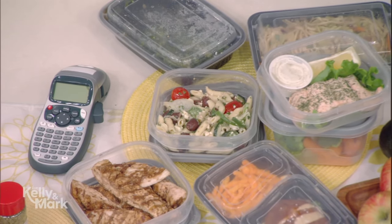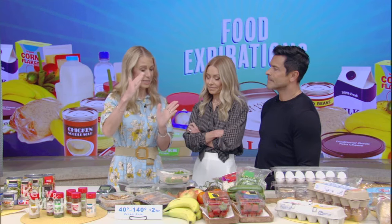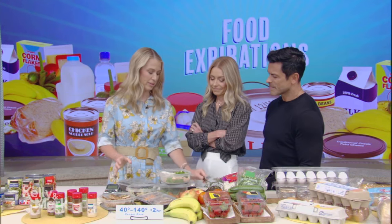Make sure your refrigerator temperature is 37 to 40 degrees. You want it in that safe zone. Label them with a label maker or a good old pen. My grandmother always had one on a string attached to the refrigerator so she could write down the label and eat it within 48 hours. For 2 days. 2 days. 48 hours, Mom.